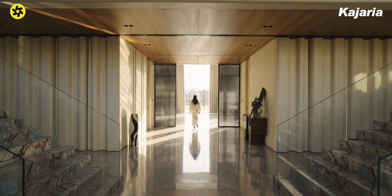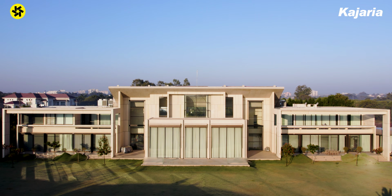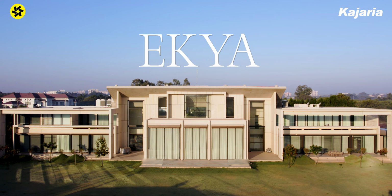It is something which should be personal, like a shadow of yours. The house should reflect you as the user. I think that's what I believe is a very good architectural house.